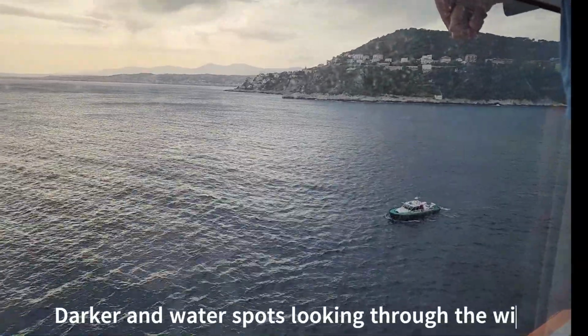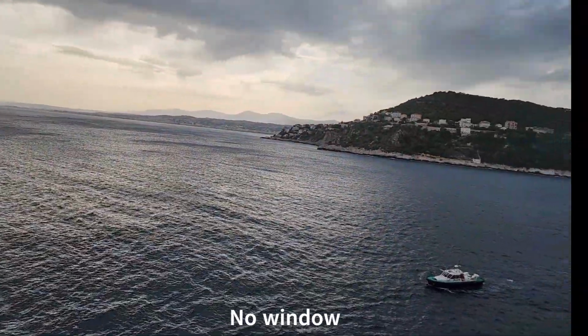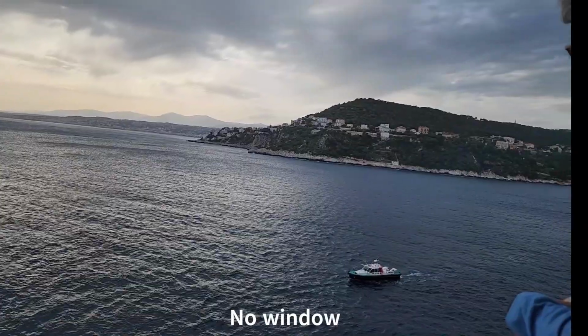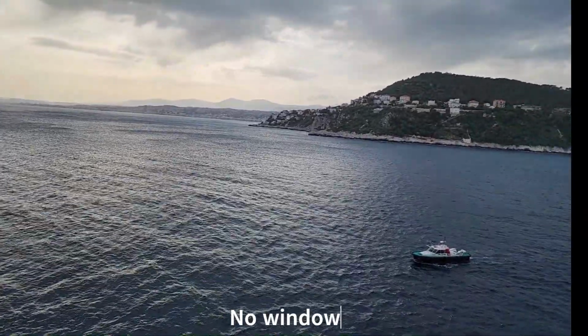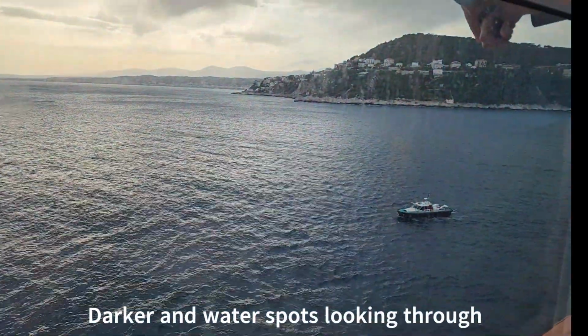So this is looking through a window, and this is looking with the open window. Infinite Verandah. Through the window.